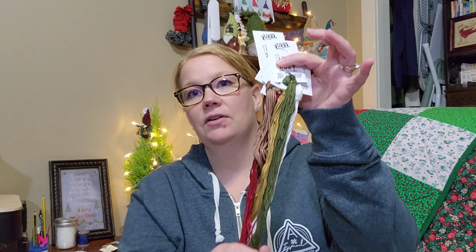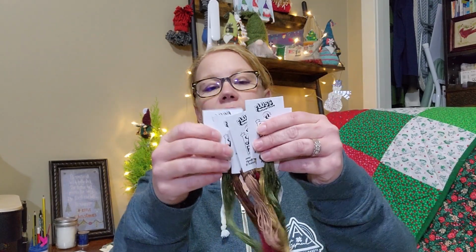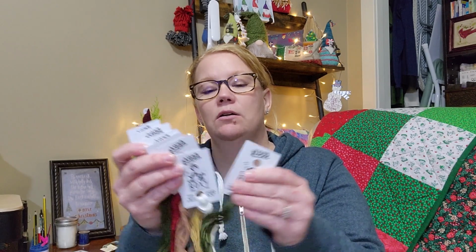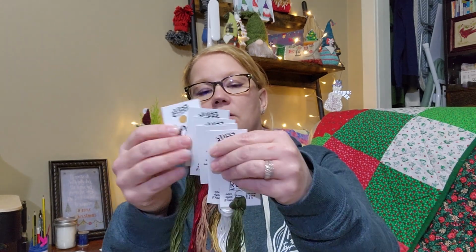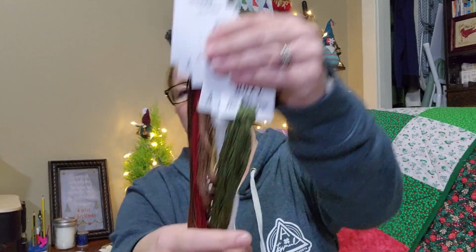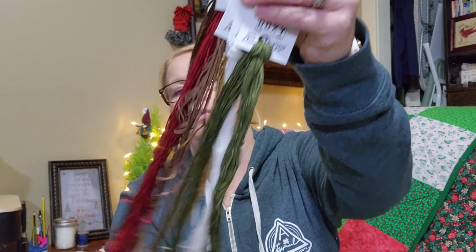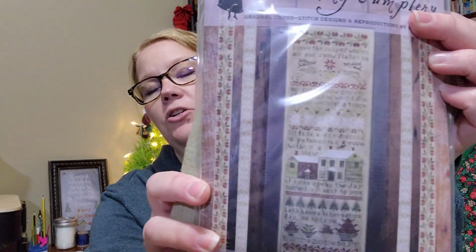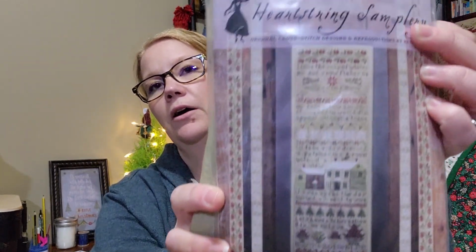So in that video, you will see that I have kitted up all of my Leo and Roxy floss for my Christmas Eve new start. These 2 are the same color. I don't want to be misleading, and I go through them in the video. And with my Panettone, I am starting Hibernation Day by Heartstring Samplery.